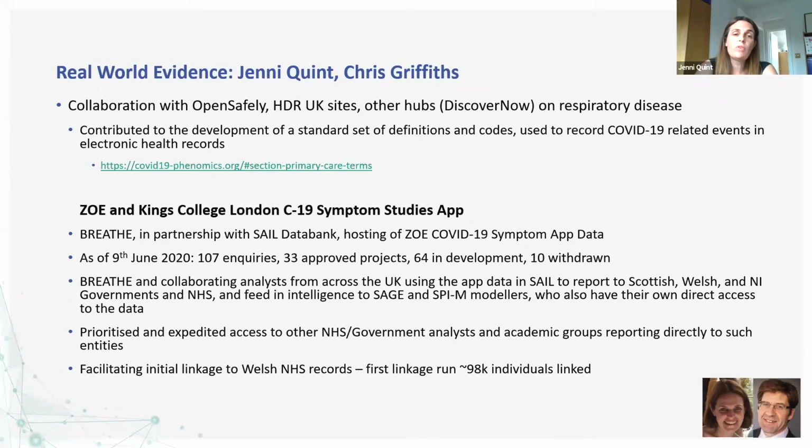And we've not just been providing access to the data, we've been helping in terms of data curation, in terms of data analysis, and also undertaking analyses internally to Breathe, which are then being fed into government and SAGE committee and modelers, etc. And we're also in the process of facilitating linkage to Welsh NHS records to look at a more complete picture beyond just the symptom app data. Next slide, please.